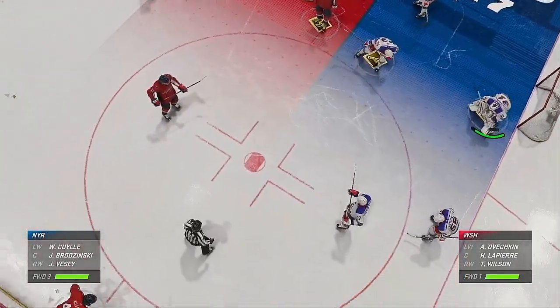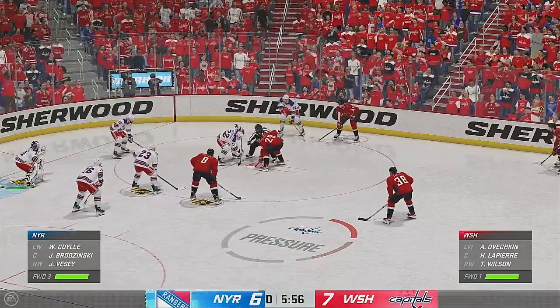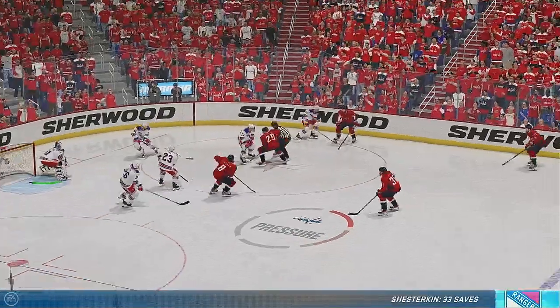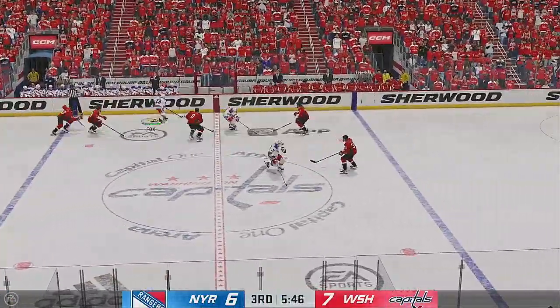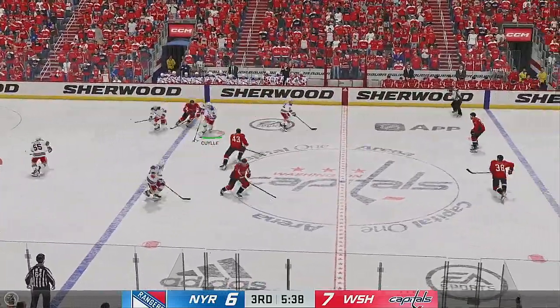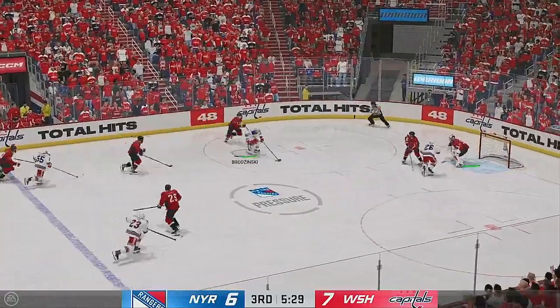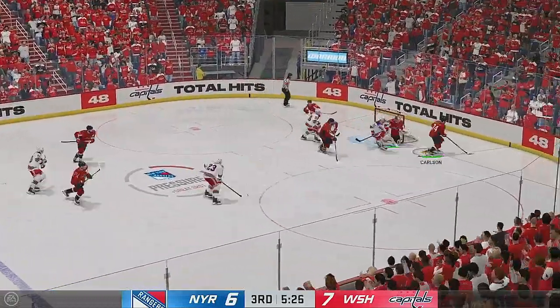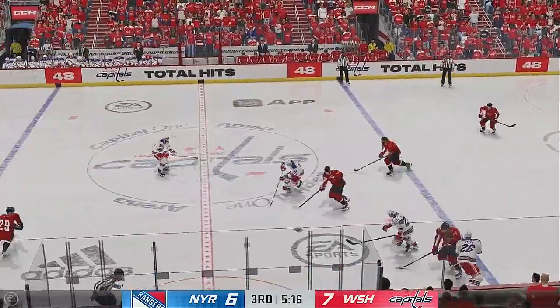Big draw looming here in the offensive zone. And off the draw, they'll take possession. Here's a short pass. Slides the pass over to Cooley. New York's got the puck. Quick feed to Brodzinski. Cuts into the paint, and he comes up big. Save, getting all of it with the paddle.